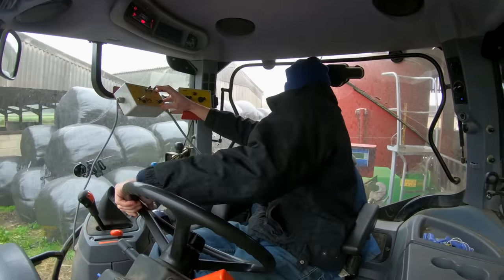And look! Now the baler's here! As the baler drives along, it collects up the straw and squashes it into big bales.